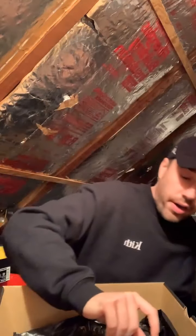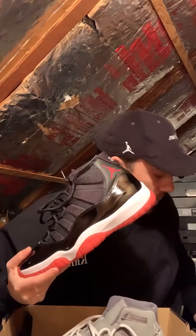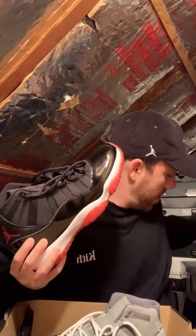So Ryan, if you're still here, I'll pull it back out. So we have Cool Gray, we have Bred, we have Space Jam, and Concord accidentally went back in the box. So these are my favorite 11 mids. I'm trying to think. The only ones I haven't bought recently were the Cap and Gown, Jubilee. Those are the only two I haven't bought recently. I think I sold the other ones.